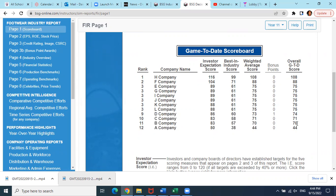So if this is the end of the semester, H will get 100%. For the game result, if you go back to the syllabus, it's 600 points. So H, I probably will give them 600, maybe 630 or 650, depends. A, in theory, should get 44%. So it's 44% times 600 points, about 250, okay? But sometimes I curve. If A has been at 10, 20 points, but in the last year they improved to 44, maybe I consider giving them 60, okay? I would look at whether the bottom team tries to improve.